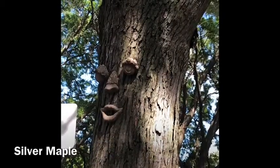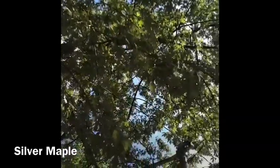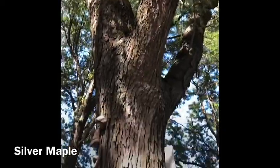Happy silver maple. He's got a nice little face from the neighbor. Let's see if we can get a good picture of the leaf. I will also add some pictures of the leaf so you can see them. But silver maples are huge. They're normally the giant trees that are in the parkway.